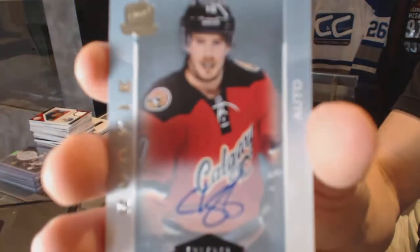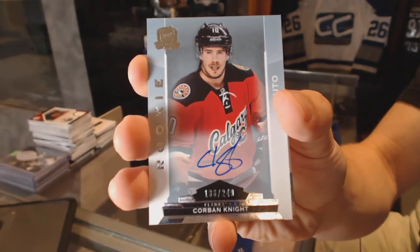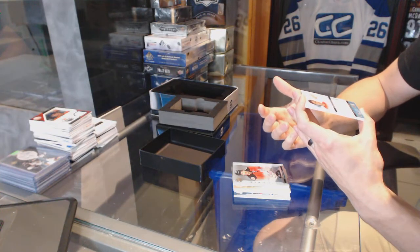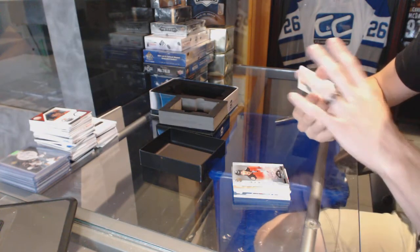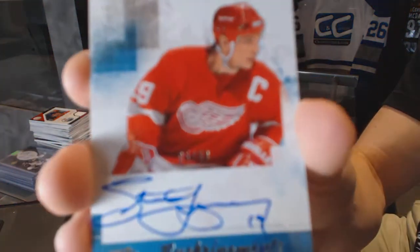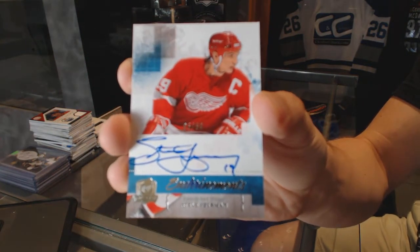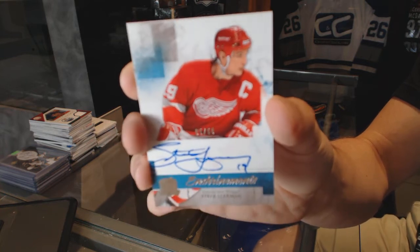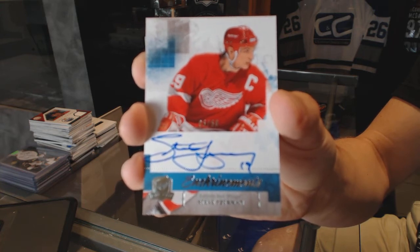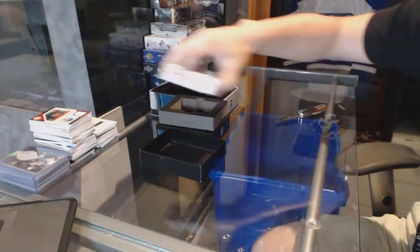Rookie autograph, numbered 249 for the Calgary Flames, Corbin Knight. And we finish with a 10-11 Enshrinements autograph, numbered 5 of 50 for the Detroit Red Wings, Steve Yzerman. 5 of 50, 10-11 Enshrinements auto for the Detroit Red Wings, Steve Yzerman. Sick.